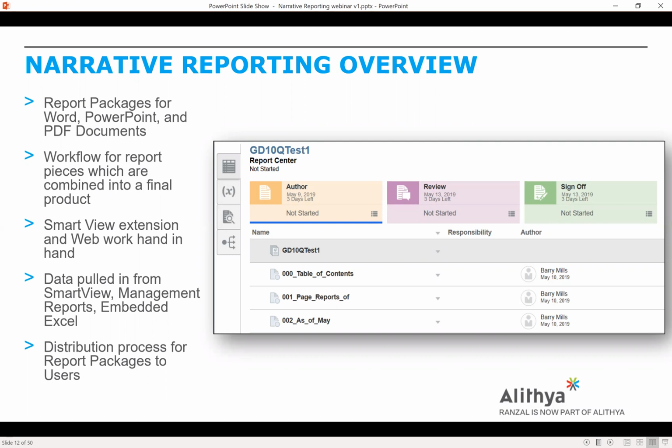What you're doing with this particular component of the service is taking a document that has a number of different pieces to it, and combining all those pieces together, wrapping workflow around each one of them, and then at the end of the day, generating a final product that's composed of all those constituent pieces.